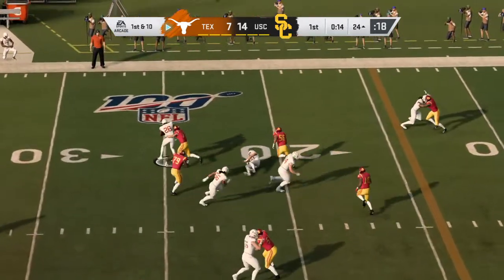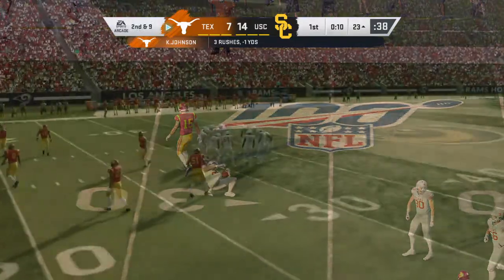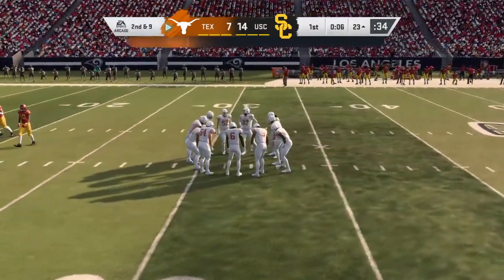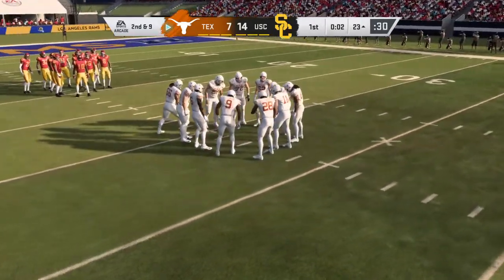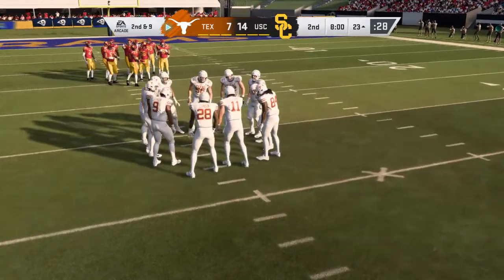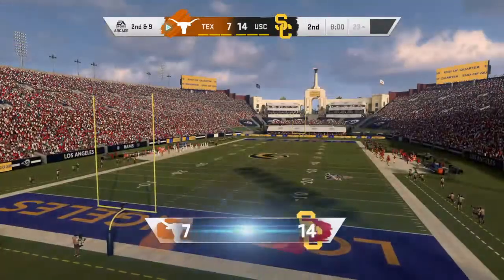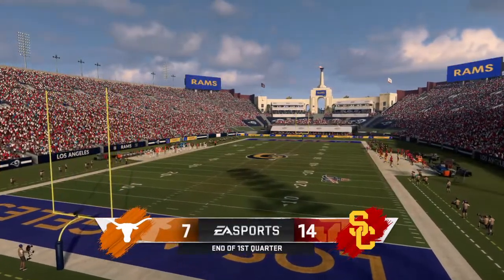Now a handoff here to his running back. And not much. Maybe a yard down to the 23. Second and 9 at the Seahawks 23-yard line. That's through one quarter, 14-7 our score. Ravens 7.